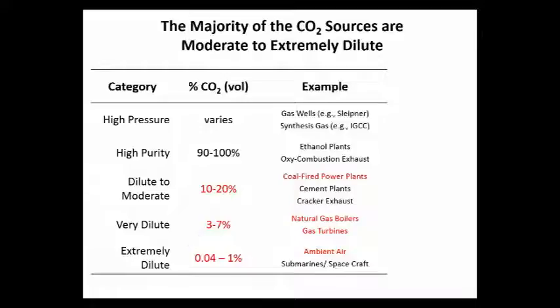So looking at the majority of the CO2 sources, turns out they are moderate to extremely dilute. So in this table, what I'm showing is just the various categories of dilution and then examples, and then the percent CO2 volume. So in this case, for instance, coal-fired power plants, the CO2 concentrations between 10 and 20%, natural gas boilers between 3 and 7%, the ambient air quite dilute. And it turns out coal-fired power plants are about 40% of the emissions problem, and then gas about 20%, transportation sector is about 25%. And so these are the majority of the emissions, and they're really dilute systems in CO2. So it's not an easy problem to solve, and this is where we're at.